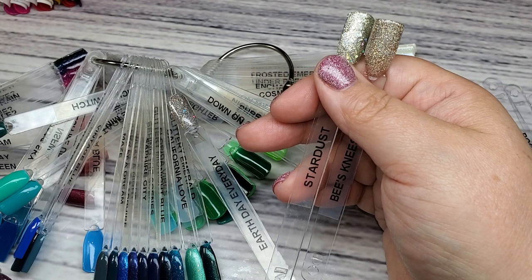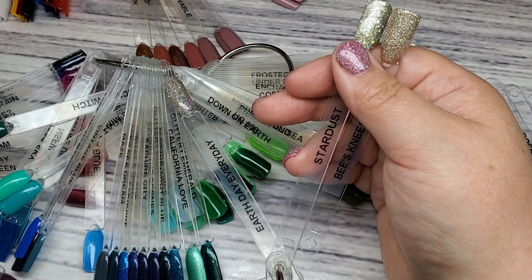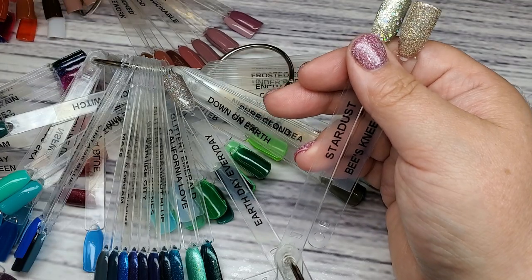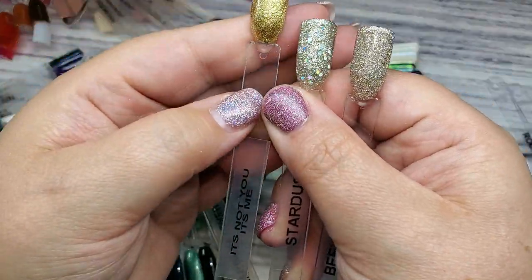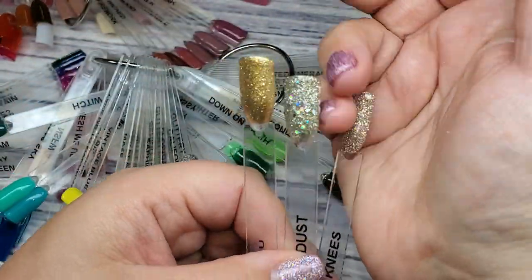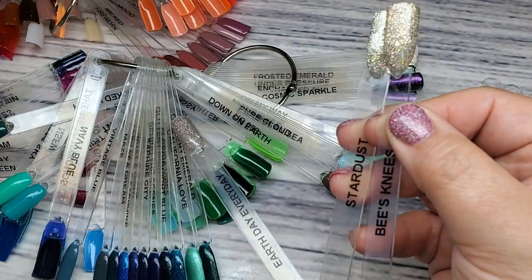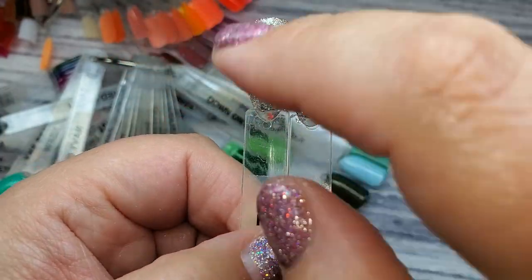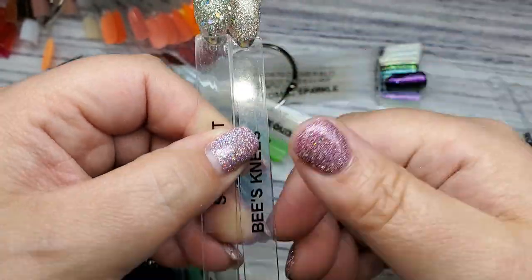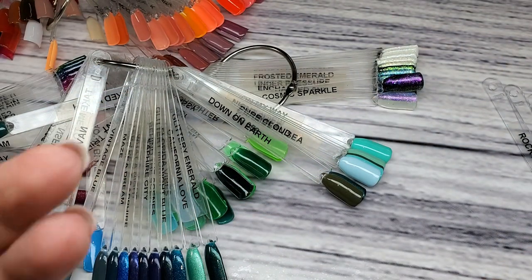I cannot find my gold. Maybe it's on my yellow. Here it is. It's Not You, It's Me. Here we go. That's more of your yellow gold. And this is definitely more of a champagne gold. So this would probably be the closest. However, Stardust has those bigger chunks and it's definitely a different kind of glitter. I think that's gonna be it for Bee's Knees.